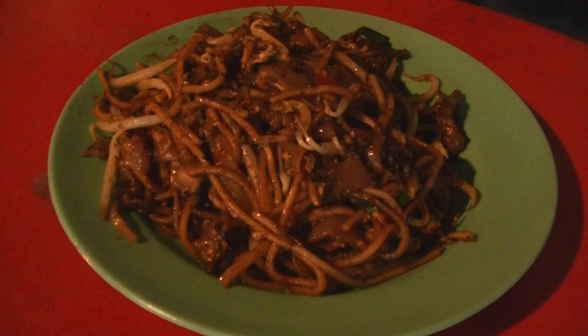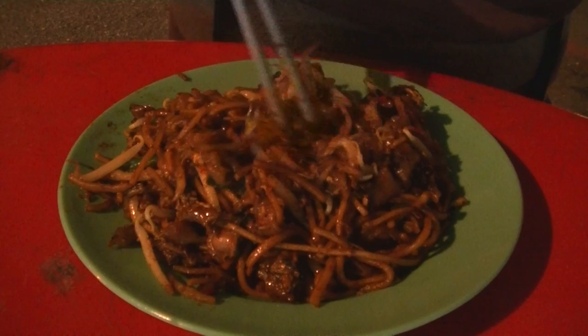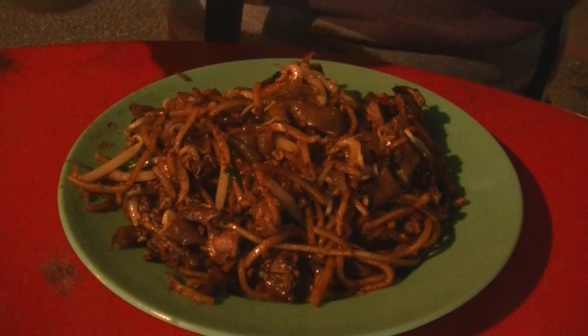If I were here in the future, then I'll come back here to savour the Yong Tau Foo maybe. I think I came here with Jimmy and Isabella. Not sure whether I have that video or not. No idea. So let's see here. It's made of flat rice noodles and yellow noodles, bean sprouts, crunchy bean sprouts. Good.